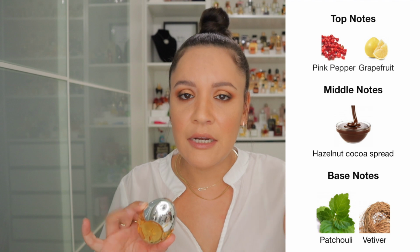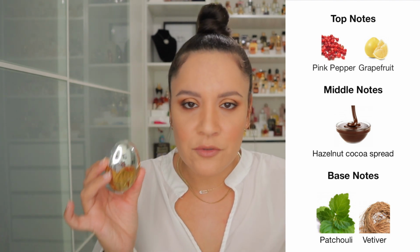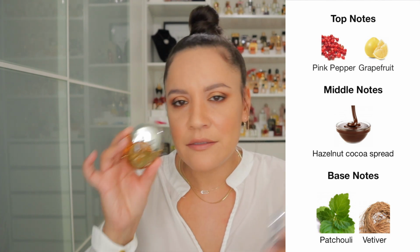This, to my nose, is Angel Eau de Parfum dialed back on the patchouli and all the crazy notes, and then a dash of hazelnut, like a chocolate nuttiness in this one. But this is still very much to me about the patchouli. This is still kind of a patchouli heavy scent. Like I don't think of this and think that this is super edible. This just has like a gourmand note to it, is what I would say.